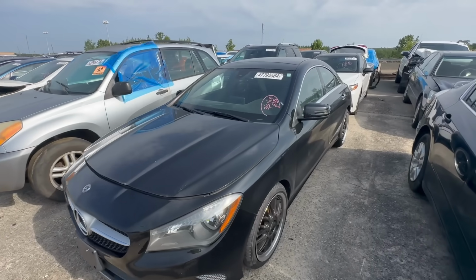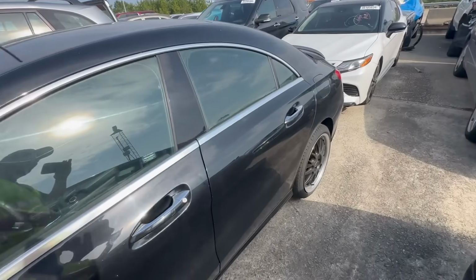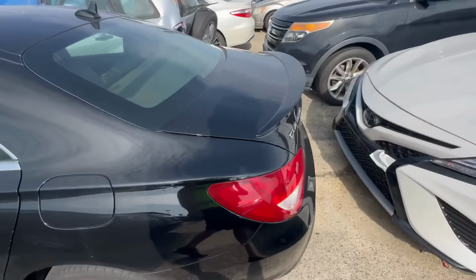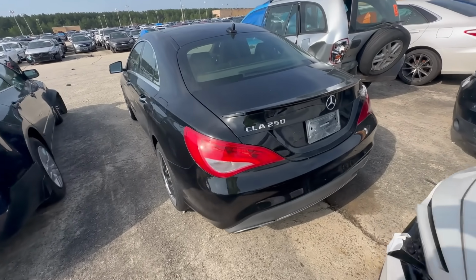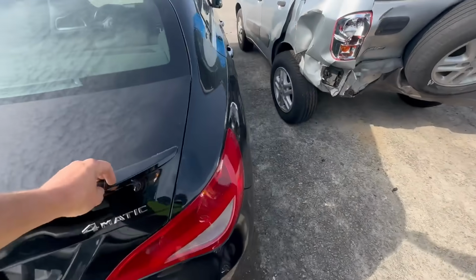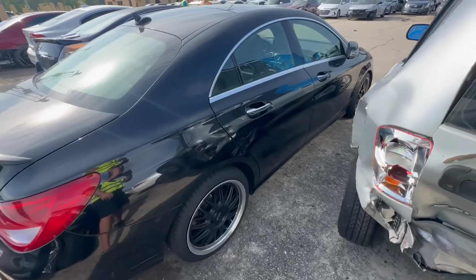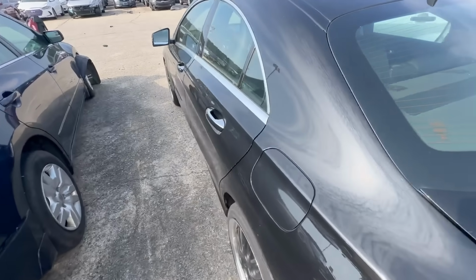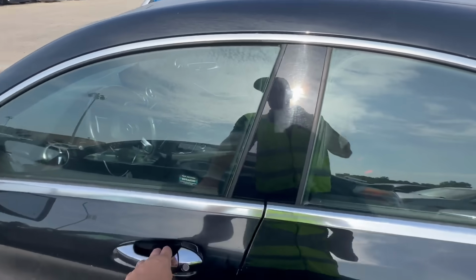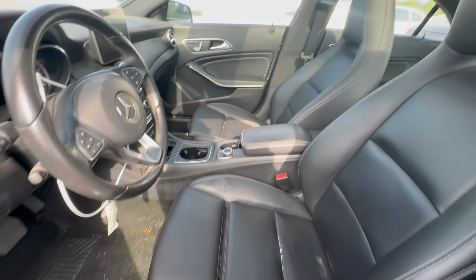All right, so here on the list is a 2018 Mercedes. These are pretty cool cars. This one has damage, I think not everywhere, but I think it was posted as all-over damage. It has all-wheel drive, so that's kind of nice. Got some aftermarket wheels. Let's check out this interior. The interior is pretty sweet looking. So far the front end and everything is looking good, but the interior is pretty rough.